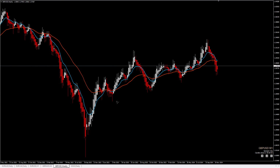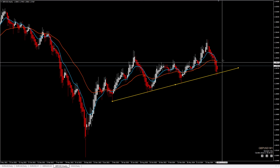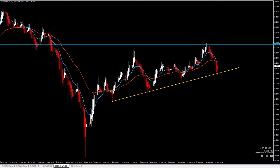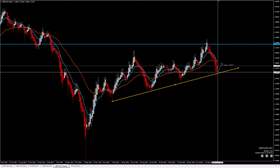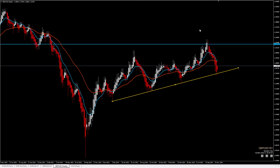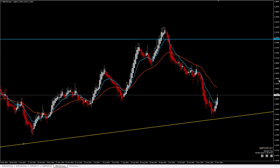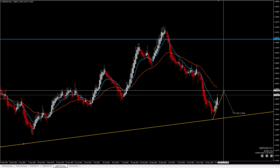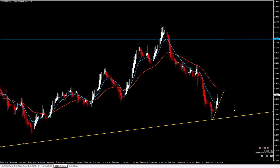GBP, similar to euro dollar, also reached a very strong line. So this might create this reaction for us. We have of course this resistance with the previous top. So either it will bounce again and move up here, or it will make a smaller retracement and still continue to push down. On the daily chart right now we have strong momentum, so I'm waiting for a retracement back to the 36 and then short scenarios again to target previous bottoms and the line.